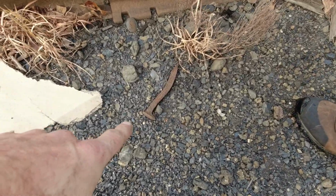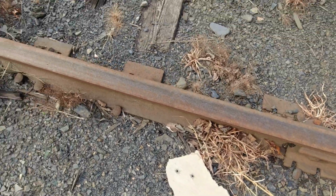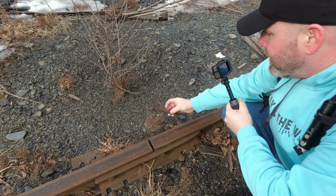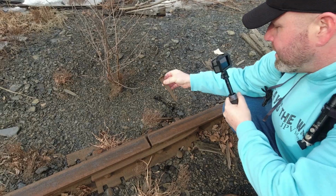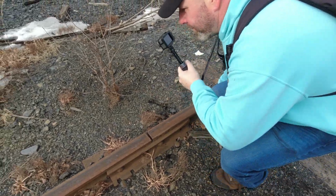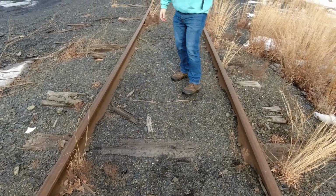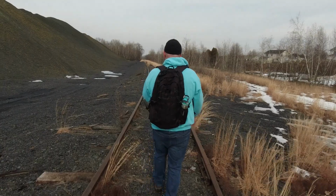A lot of them still intact, some of them just laying on the side. That one has seen some pressure on it. Definitely been here a while. So the mystery continues. Why is there more shine there? Maybe we'll have our answer as we continue down.